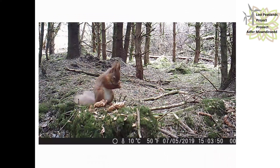So what we started doing, we'd go out into the woods and look for, this would be the classic thing where you've got a nice mossy stump with a bit of visibility and cones on top of it which have been chewed. You can see some scales from cones that have already been eaten along the side here.